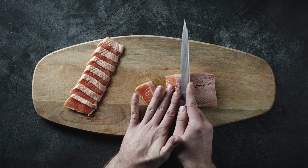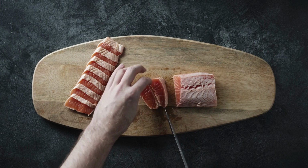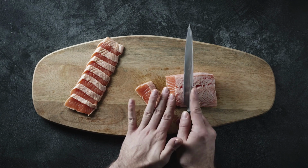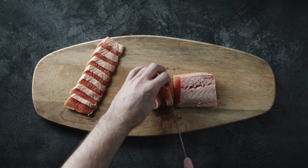Number 9. Fatty fish. Fatty fish like salmon, tuna, and mackerel are rich in omega-3 fatty acids, which can help reduce inflammation and support kidney health.